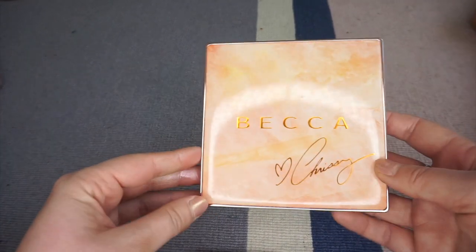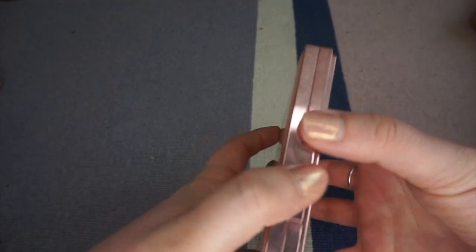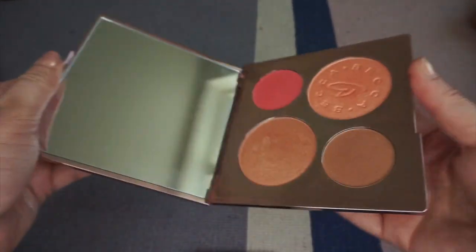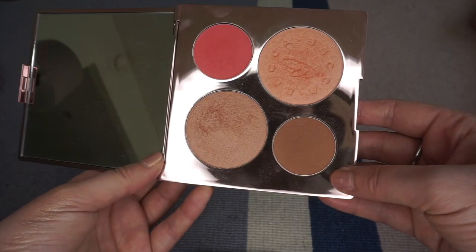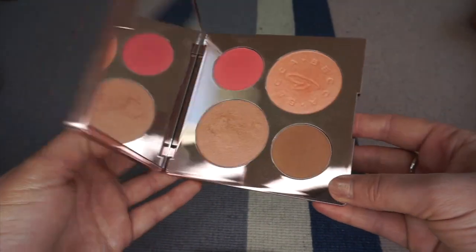And this is the Becca collaboration with Chrissy Teigen that she did. And it's not just highlight, to be fair. There's highlighter, there's a blush, and there's a bronzer here as well. But I just never go for this. I never reach for it. So maybe somebody else might enjoy playing around with that.